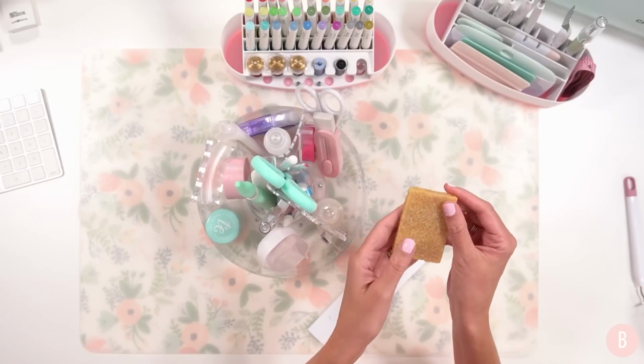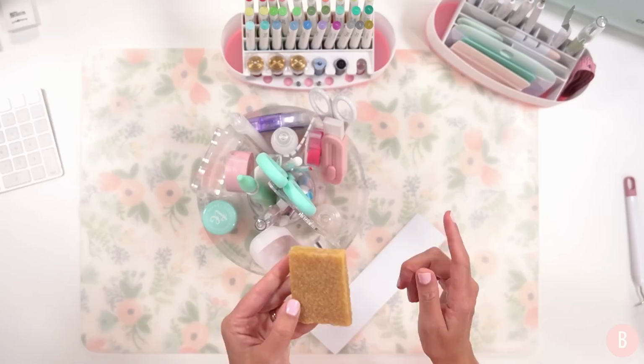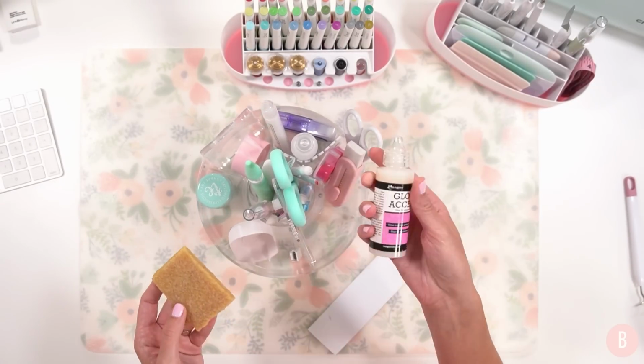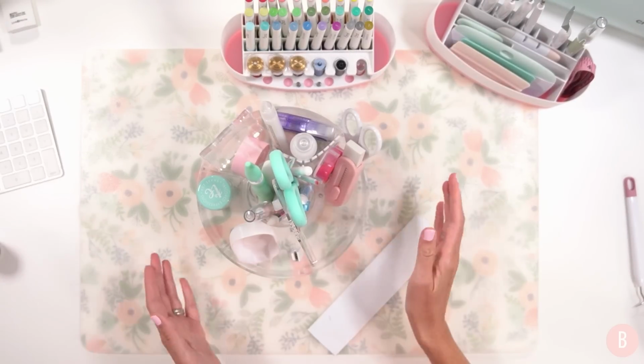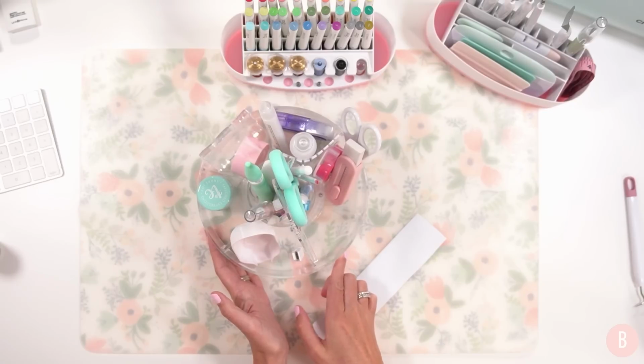So I have my little adhesive eraser here. I actually haven't used this yet, but I know that I'm probably going to want it right on hand, so I stuck that in there. I have glossy accents, and I'm just going to set them to the side because I want to empty this out because I'm going to add a little personalization to the side.